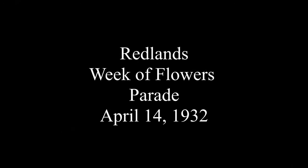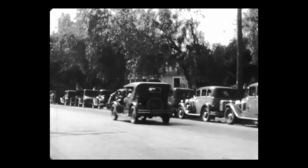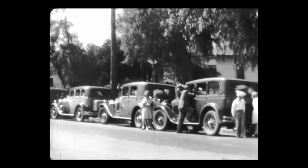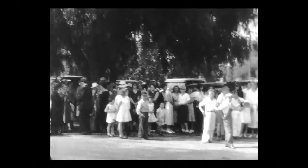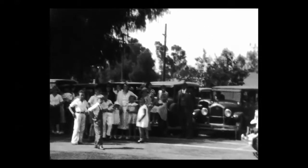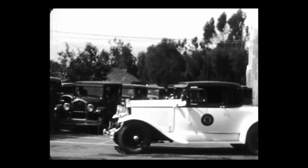So here's the complete reel of this parade from 1932. It's really interesting because using the outfits and the subjects of the floats as keywords, Maria was able to track down the parade, the date, and the theme, which happened to be George Washington and his times, through a newspaper database search. So here we are on Citrus Avenue, right there at the intersection with today's Redlands Boulevard, before Highway 99 was created. And you can see we're looking north.